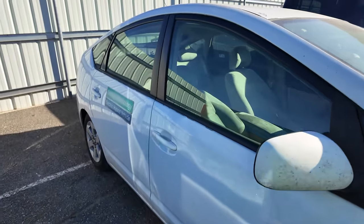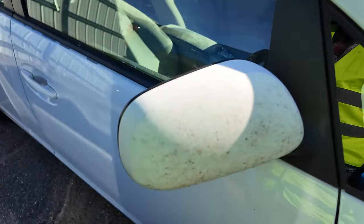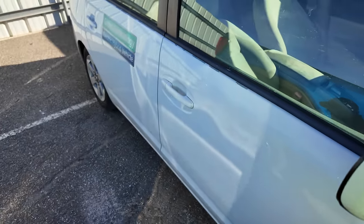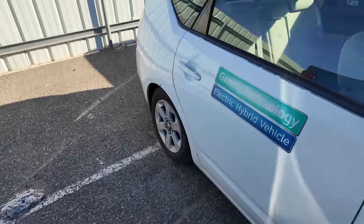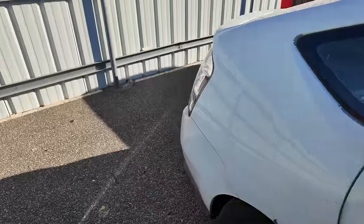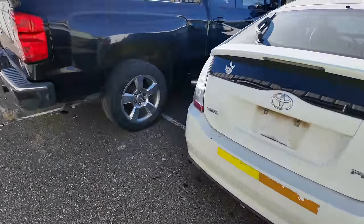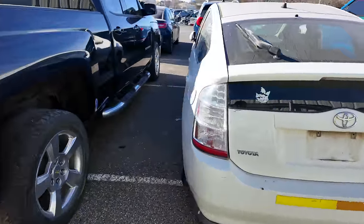This one doesn't look like it's ever been washed in 300,000 miles, and you couldn't wash it because the paint would come off. It's got paint peeling everywhere. It's got hail damage literally everywhere. Oh, wow. Yeah, this thing is really rough.